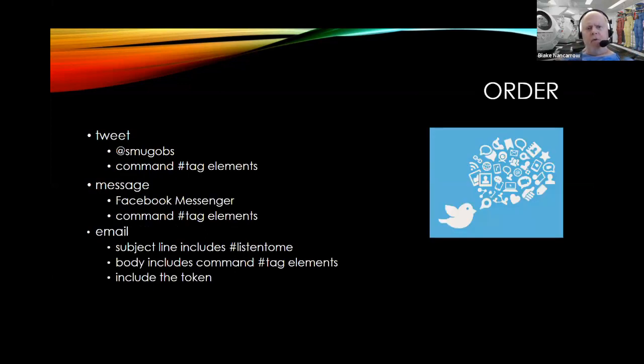Again, popular methods for communicating with the telescope and getting requests queued up are sending a tweet. And I'm not getting into all the syntax of it here, but you can see you use the address @SMUGOBS, the St. Mary's University Observatory. And then you form a command and there's a hashtag used. And then it's followed by some parameters or elements to make it do what you want to do. So you just got to learn the syntax for a couple of these commands. And then you address the tweet appropriately.